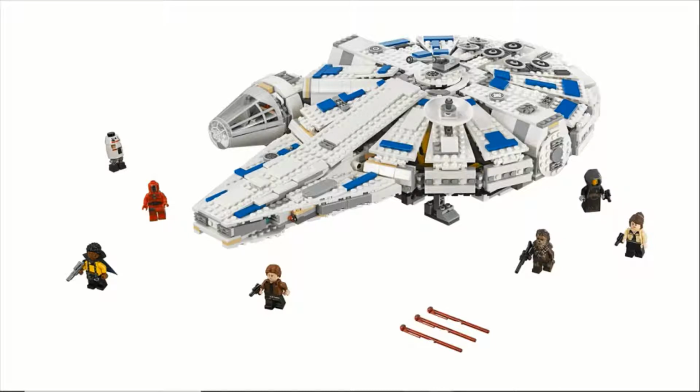Obviously, the ship is new here. It's not gone through all that wear and tear once Han Solo officially took over control of the ship. So I think this looks very nice and absolutely amazingly designed. Millennium Falcon here that comes with some great minifigures, a couple of play features, and that's why I put this one at number 2. Moving on to the number 1 set of the year from 2018.